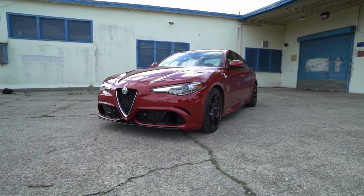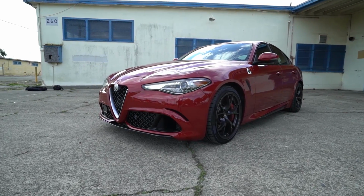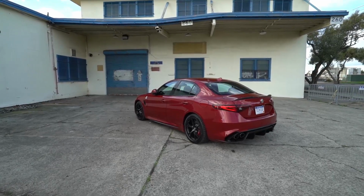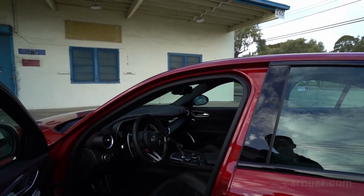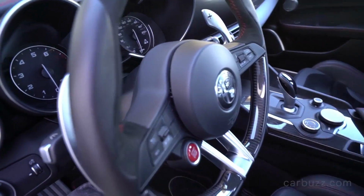And I gotta say, what you are looking at right here is the best, hear me out here, the best high-performance sedan on the market today. Hands down, it is better than the BMW M3, the Mercedes-AMG C63, you name it, but there's a lot of reasons why, all of which I want to talk to you more about today.